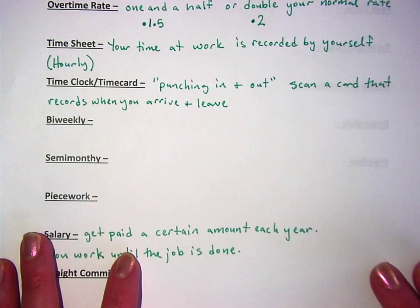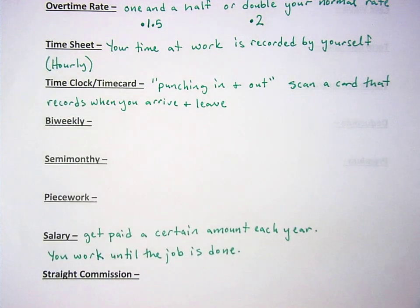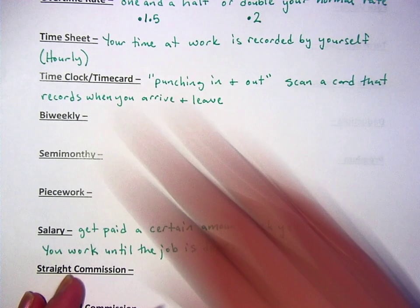Can you guys tell me why you think they wouldn't want a teacher to do a timesheet? They might count time at home. Yeah, they might say, tonight I spent an hour grading papers and then 2 hours planning my lessons, so you can pay me for that too. Yeah, like no. Salary workers work until the job is done, and hourly workers are paid exactly for the amount of time they work.